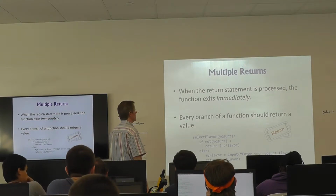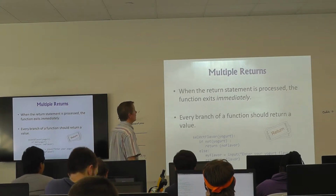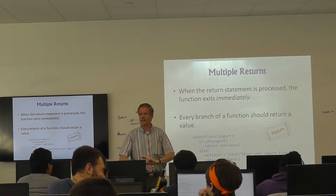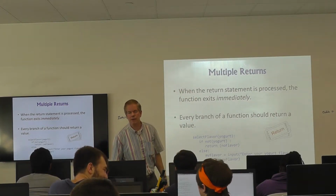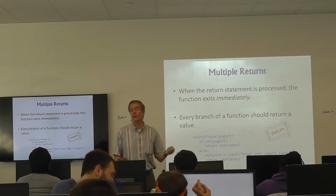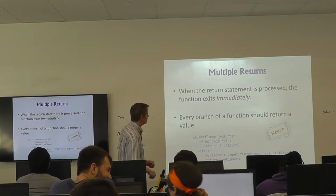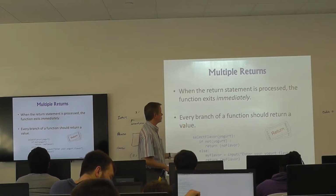Multiple returns. Oh, goodness gracious, it just gets more complicated. When the return statement is processed, the function is over and done with. But you might not always return the same thing. You might have different values you want to return under different circumstances. No problem with that whatsoever. Every branch of a function should return a value.